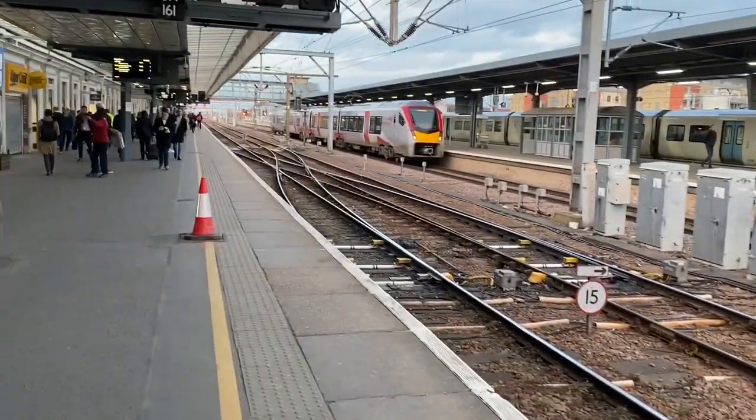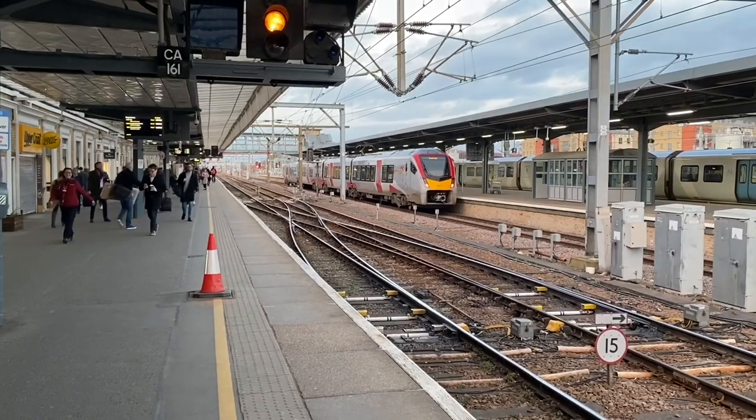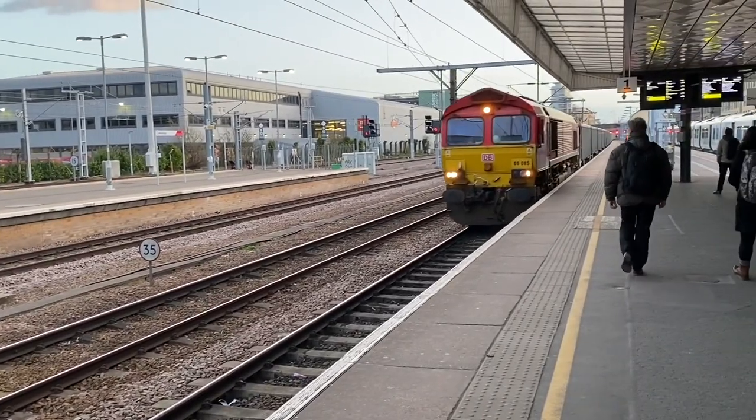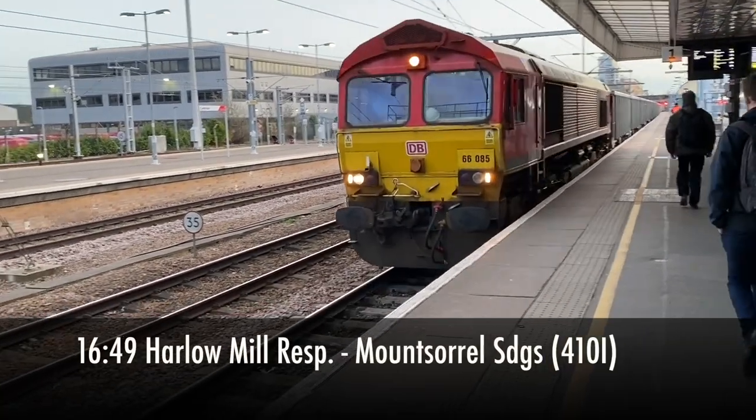Scissors crossing just here, and the little bit on the right that misses the platform completely is very rare, and I have actually done that on a rail tour. But it's not crossing, it's going straight down the platform.